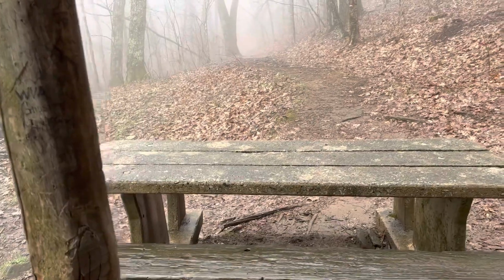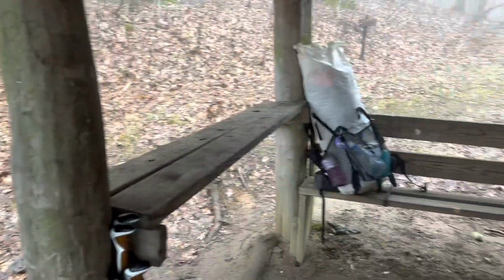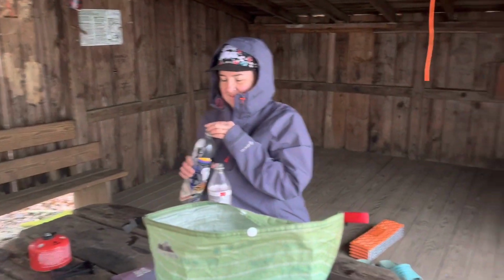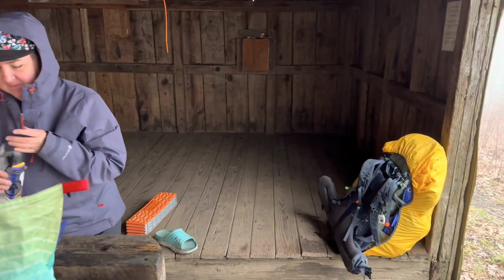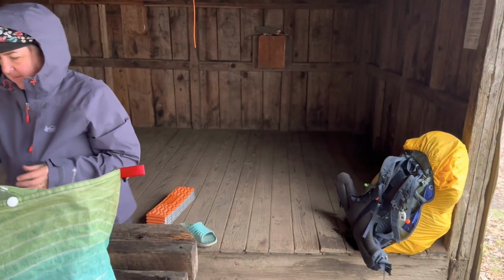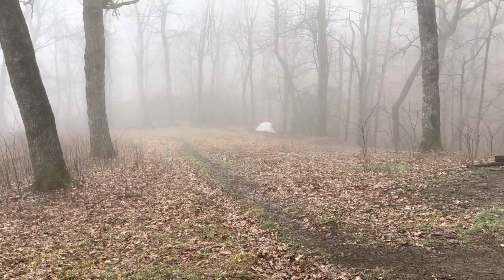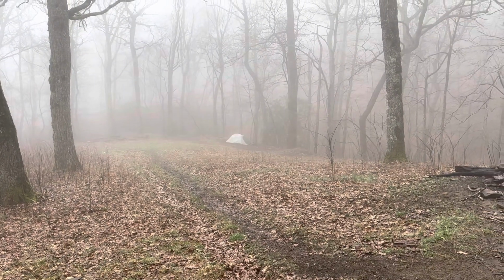We're getting ready to wrap up this morning and head out. Thought I'd give you a view of the shelter we stayed at, the Siler Bald Shelter. Look at that view. It holds four extremely comfortably, and can probably pack six in bad weather. We did have a tenter last night, Sierra and her dog Piper.